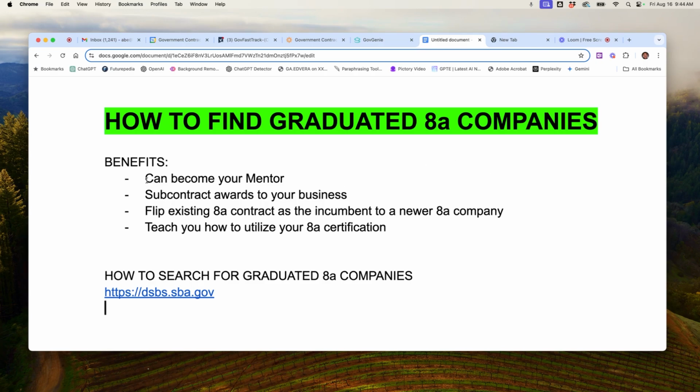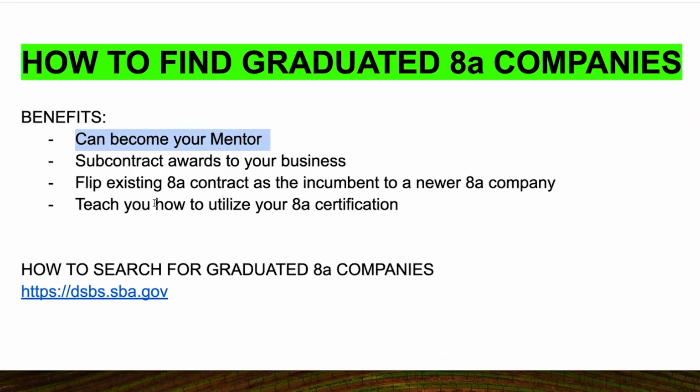The 8A company, as they start to succeed in the program, they can become a mentor to your business. The second reason is that successful 8A companies, after they graduate, can subcontract work to your business, whether you're an 8A company or a small business or any other certification you may have. But one of the key strategies is that, as the incumbent on existing 8A contracts, since they're graduating, they can no longer win 8A contracts. So they can flip the 8A contract to your 8A company.